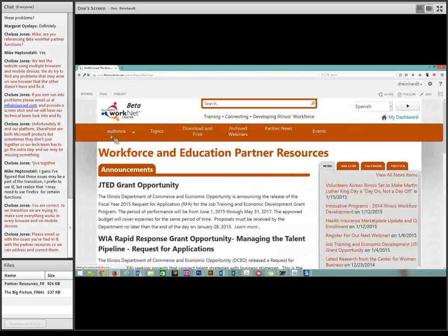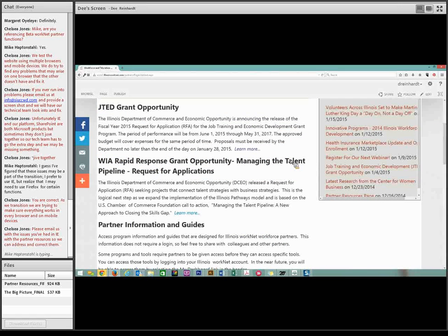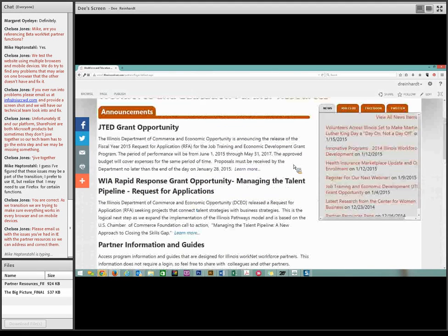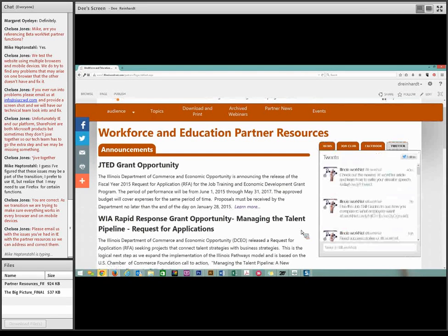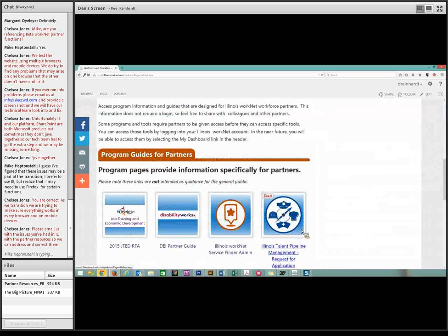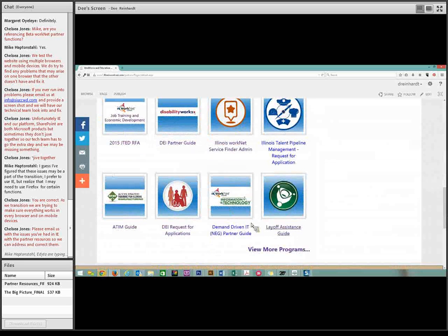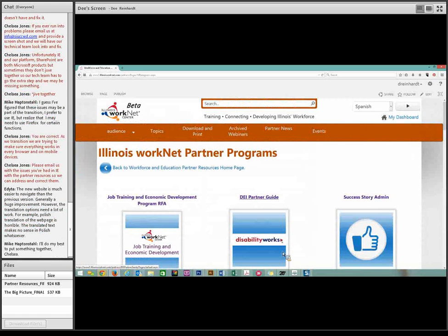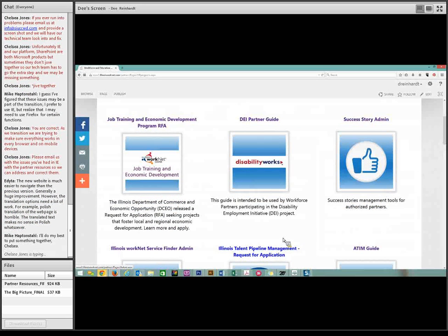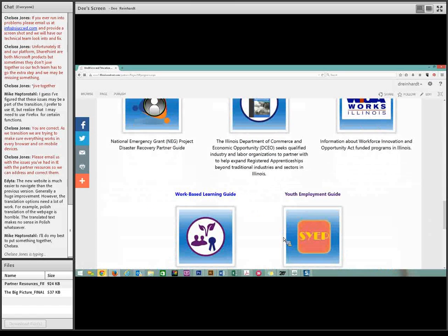We get some additional items once you are logged in. What happens here in the partner resources is you get announcements, so it will tell you things that partners need to know. It has a news feed, Job Club link, Facebook and Twitter feeds so that you can see what's going on on social media there. You can also access all of the different programs. If you don't see the program right here, you can click on the link to see all of the programs. I believe there are 16 altogether. And then you can click directly in to access one of those programs.